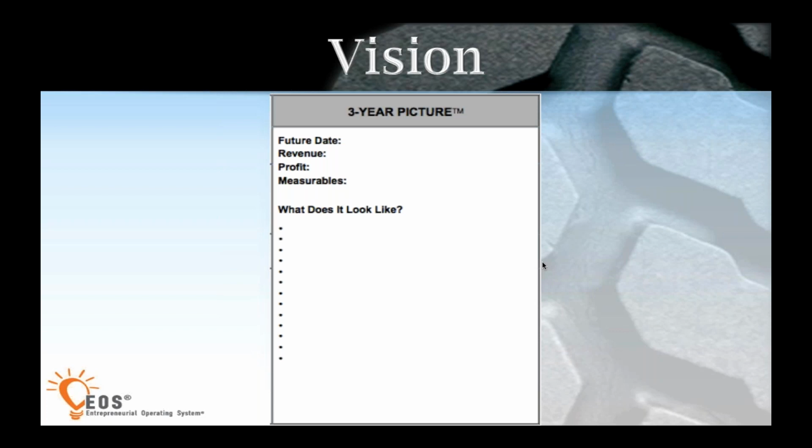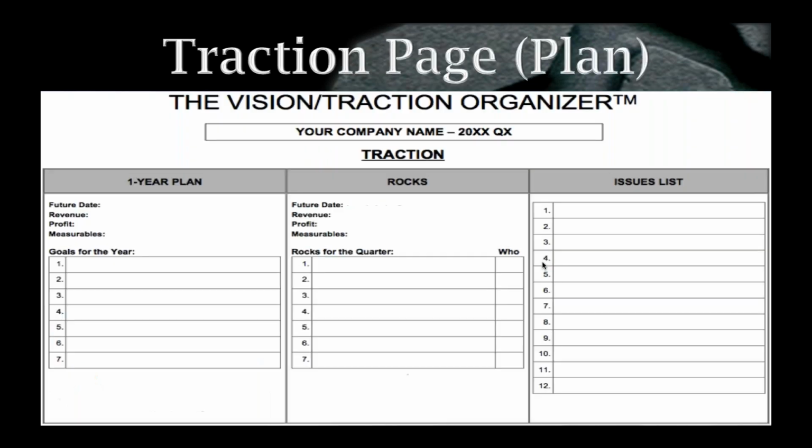That's the vision page. Now I'm going to start taking this down to the ground, to the traction page of the VTO. Your one-year plan, I'm taking you down to the ground here.